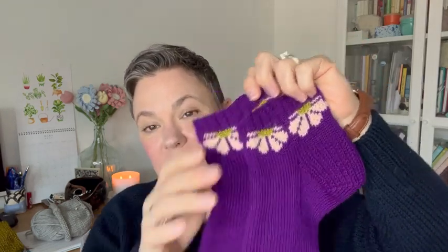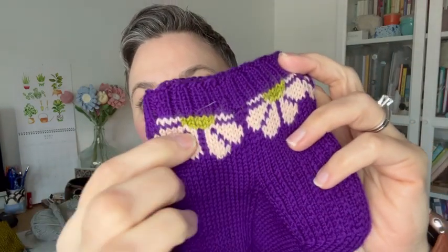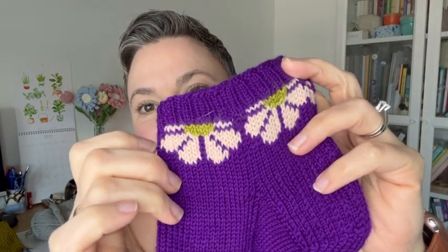The other pair of socks that I finished just yesterday is the March Colorwork Cuff Club by Summer Lee. So these socks were a delight. So I was saying to a friend of mine, there are some 3-color rows on these socks. You can see at the very top where you've got this, where I used a bright green and then this peachy pink. Those 3-color rows can be tricky because you are inevitably having to juggle your yarns.